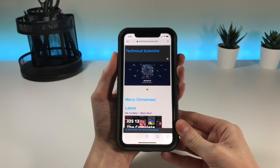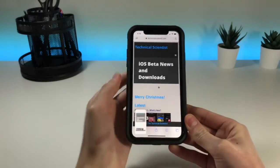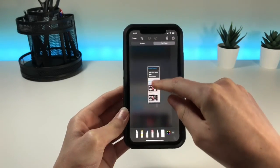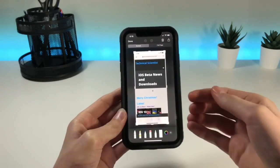Another hidden feature on iOS 13 is the new screenshots menu in Safari. If I take a screenshot and I tap on here, you will be able to find this full page layout of the entire page. And you can also see just the tiny screen that you originally took the screenshot of.